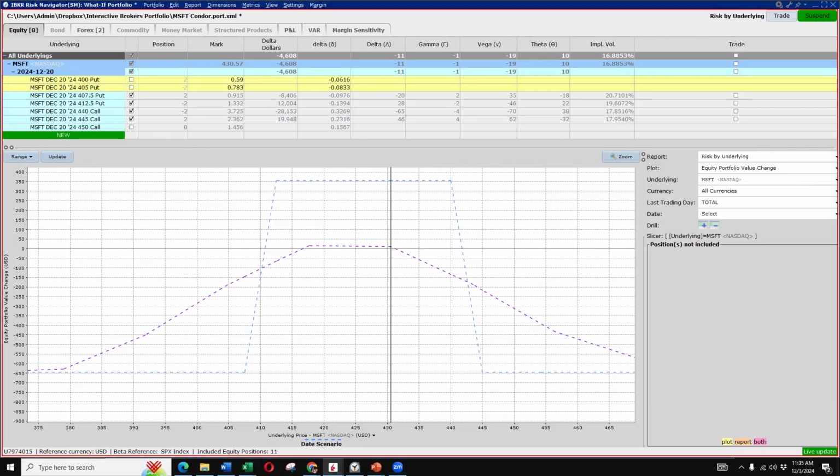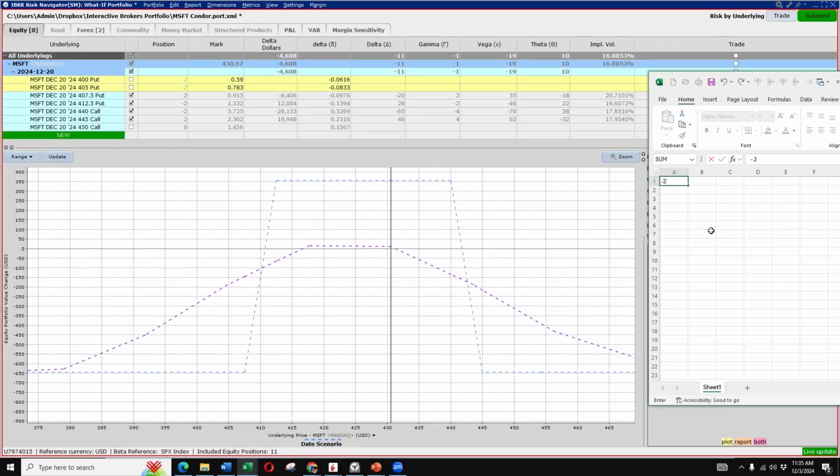So if we were going to buy this one back, that's negative cash flow, 200, 2 contracts, that's 200 shares, and we'd have to buy it for about 78 cents, and the one we're selling is 59. So that's how much it's going to cost us roughly to buy this one back, maybe about $40. And then this one we're selling, so that's positive cash flow of about $85.